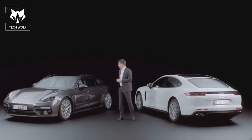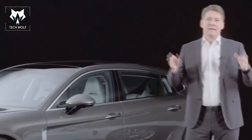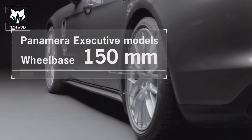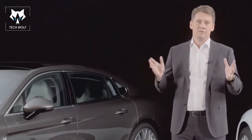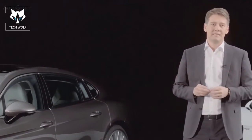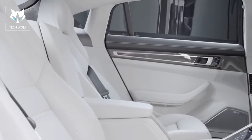And on the other side is the new Panamera Executive. The Panamera Executive has a wheelbase that has been extended by 150 millimeters compared to the basic Panamera. This extra 150 millimeters greatly benefits the rear passengers. This is the perfect car for those who want more luxury and comfort on the rear seats.